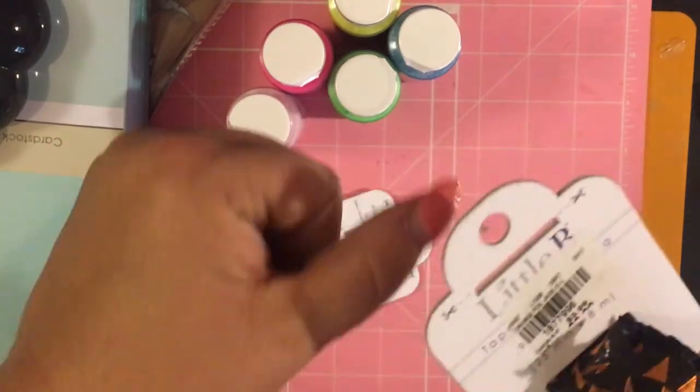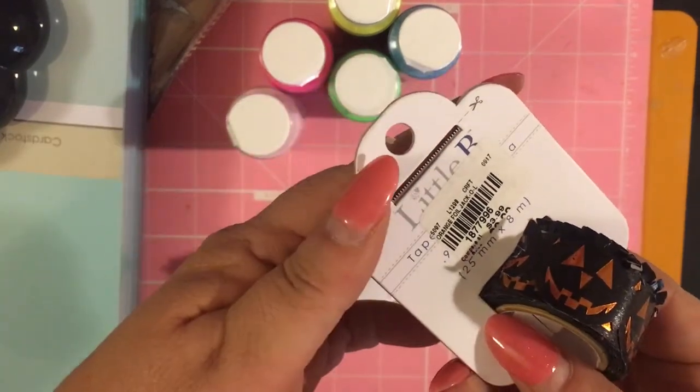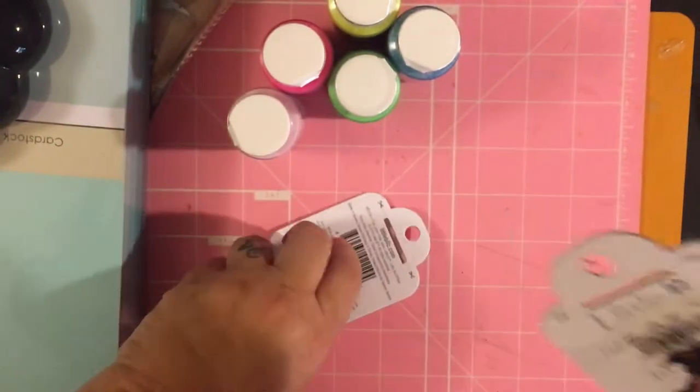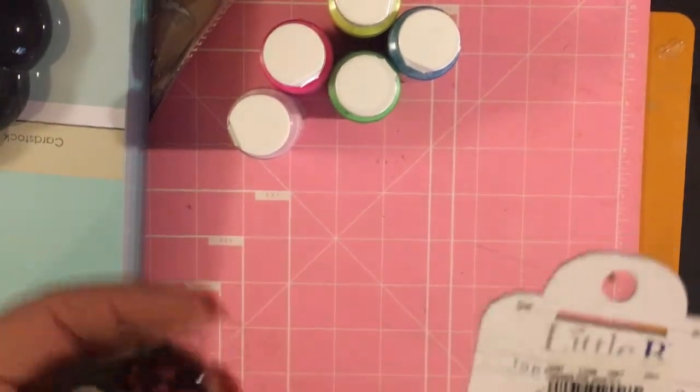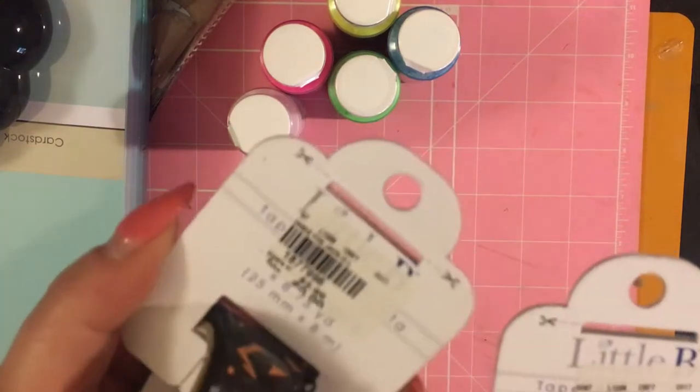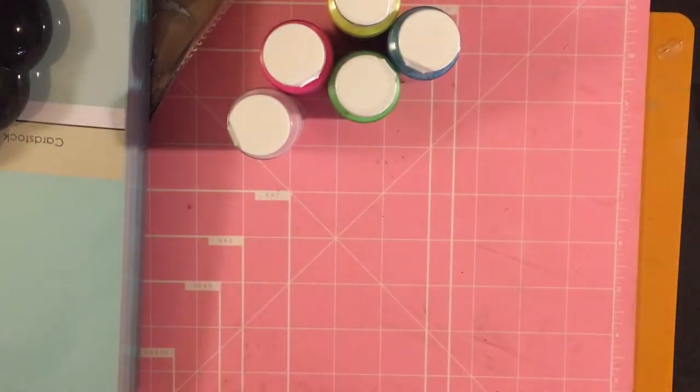Anyway, these come with, I don't know if you guys can see, the little cut, so you can stick it in and cut. So that's that. She got two of these. They were $3.99 and she got them for 99 cents, I believe, right?